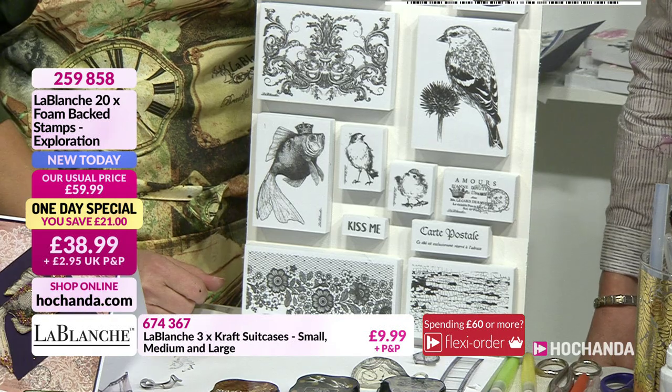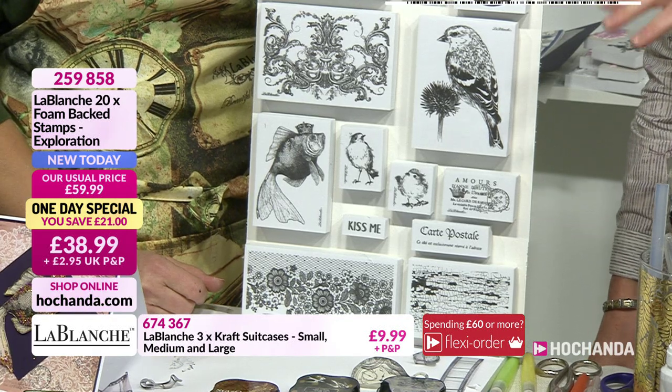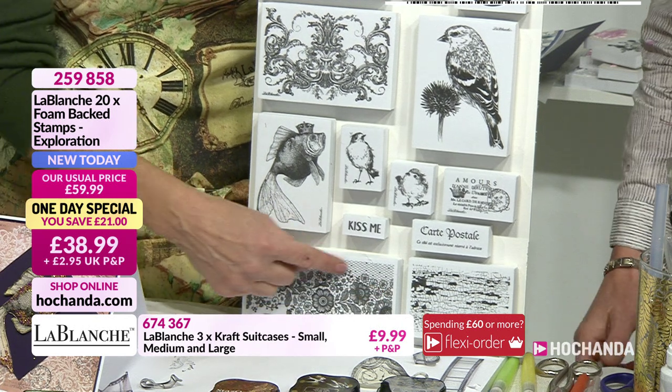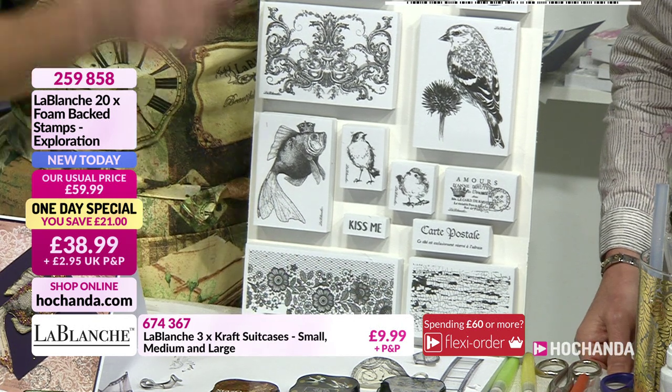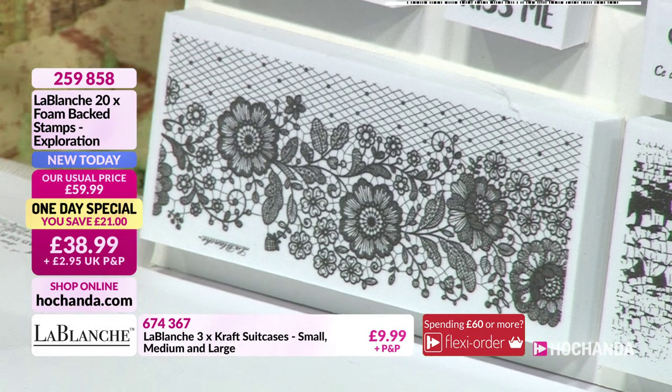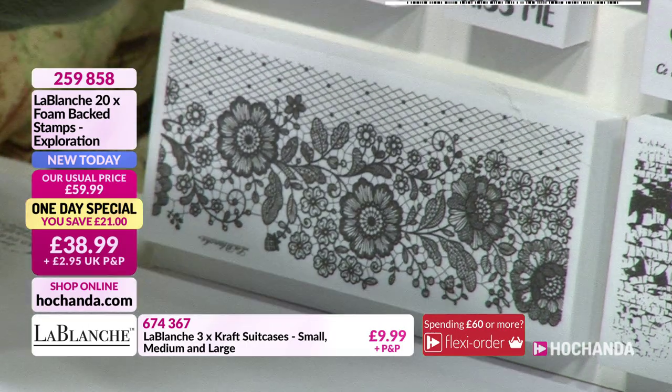And we'll talk to you about the stamps. They're foam backed, and they're also silicone, aren't they, Blanche? Yes. Then we have the lace, and I love stamping the lace in white. With cotton white, you make wonderful backgrounds with these too.